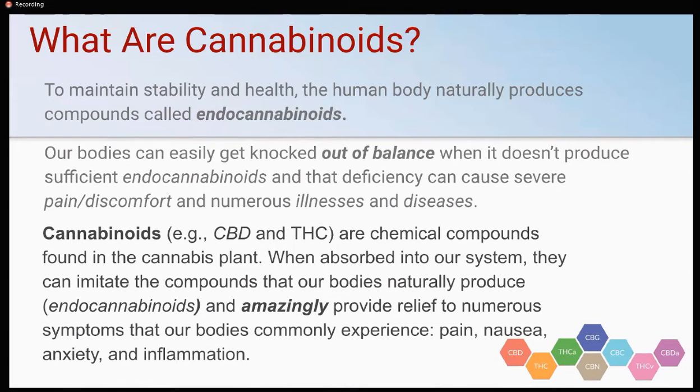So when our bodies get knocked out of balance, when we have a poor diet, when we're eating a lot of processed food, when we're under a lot of stress, when we're not getting adequate sleep, that's when our body's endocannabinoids become deficient. And that's why everyone needs CBD. Two of the main cannabinoids that the hemp plant makes, one is CBD and the other, at a lesser amount, is THC. So again, these compounds are made by the cannabis plant.